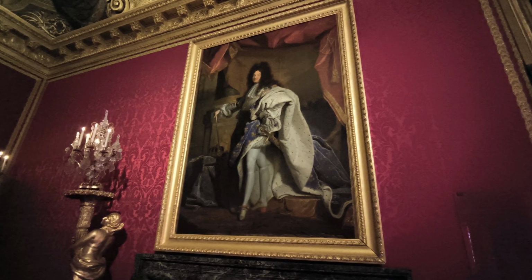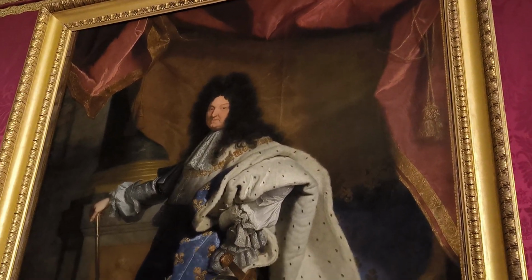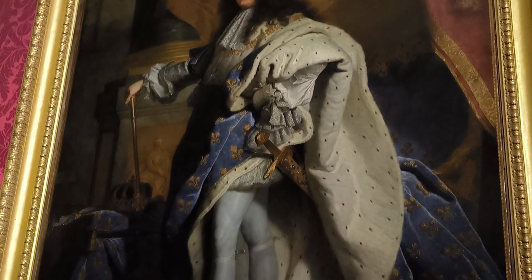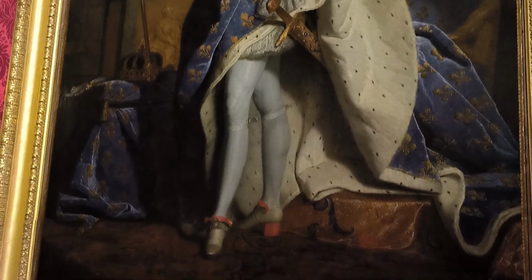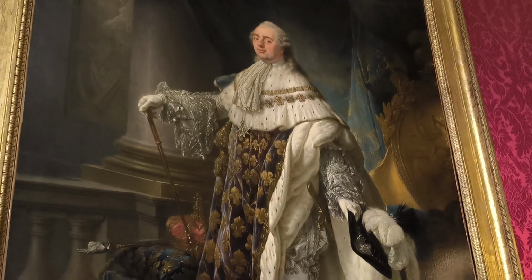Above the fireplace hangs a portrait of Louis XIV in a royal suit, wearing the insignia given to the kings on the day of their coronation. This one is a copy, and the original one is at the Louvre Museum. On the opposite wall, we see a portrait of King Louis XVI.